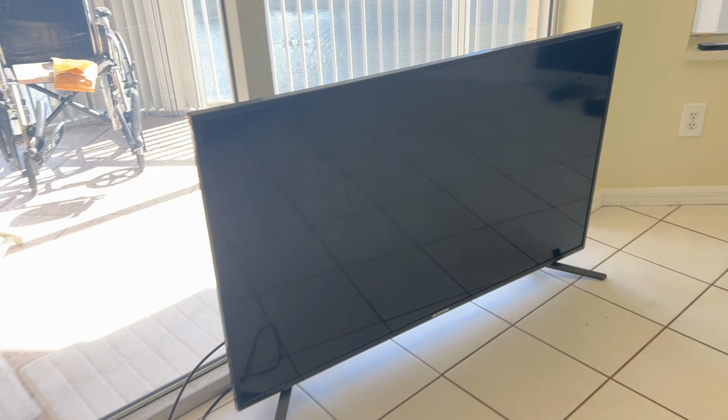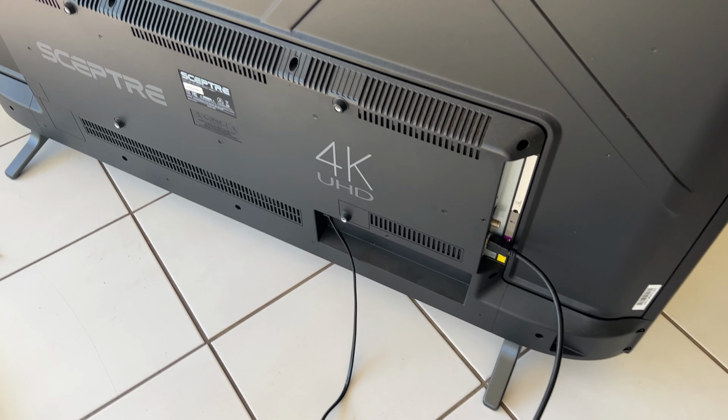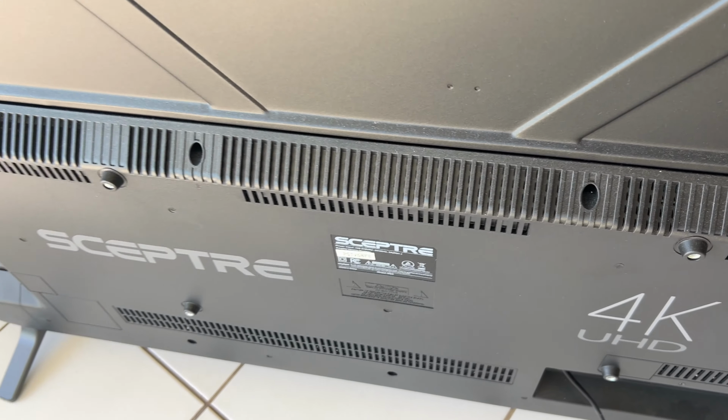UHD, and it's a fairly large TV. It has the little legs in there, Sceptre. I don't know if this is something that people are buying these days, if it's not a smart TV. 4K UHD. Again, I'll take photos of this and see what I can research on it.